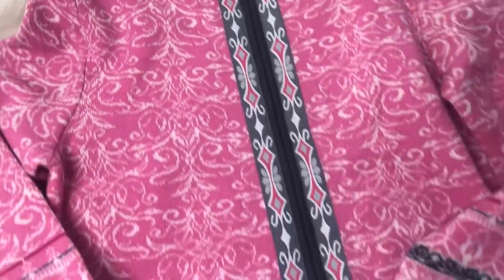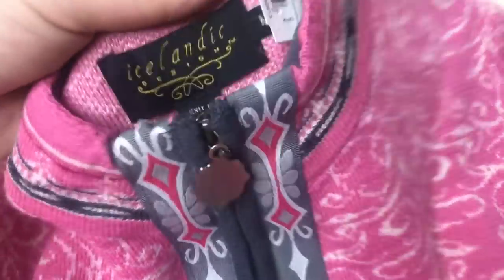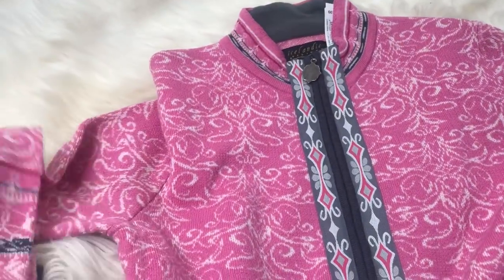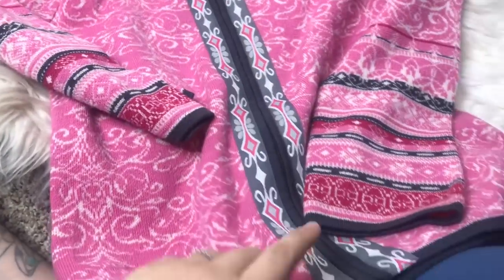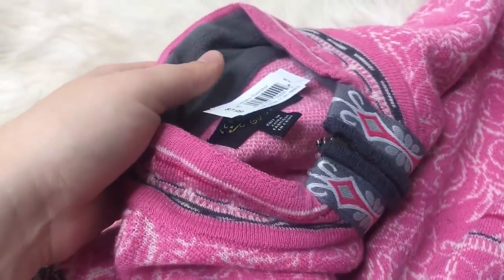Next up, I got this sweater from Icelandic Designs, and this was not half off. However, it was definitely worth it. So I paid $8. I'll probably get about $35 to $40 for this sweater. It's in amazing condition, 100% wool. I love finding Icelandic Designs, especially around this time of year. And this does look like a newer style, so exciting.